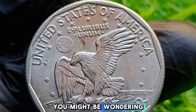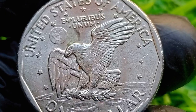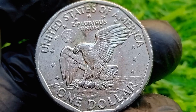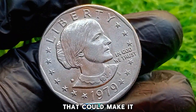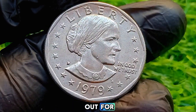You might be wondering, what makes a simple 1979 D coin worth so much? Well, the key to its value lies in the specifics. The 1979 D coin, although not rare at first glance, has some fascinating details that could make it extremely valuable to collectors. Here's what to look out for.